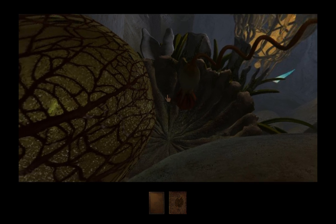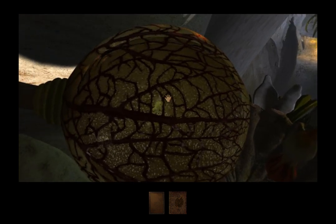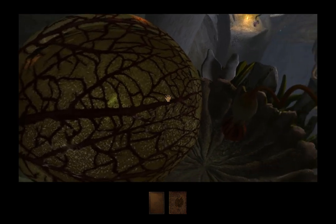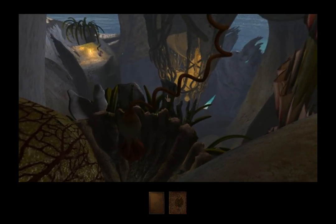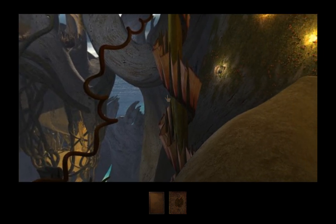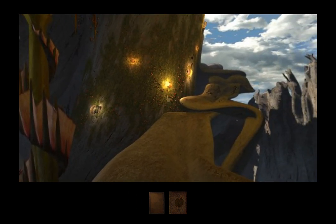Just gotta figure out how to open this thing. No, you gotta hit it harder than that. I guess it should be used to being pathetically weak by now. So we're gonna have to find another way to pop it open.